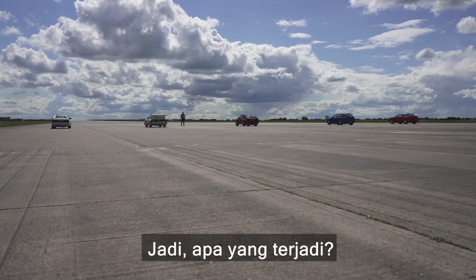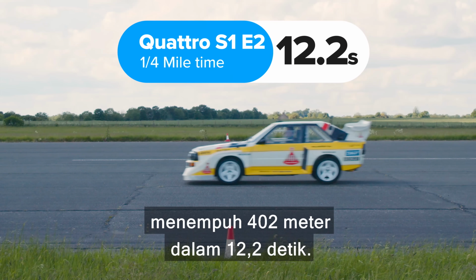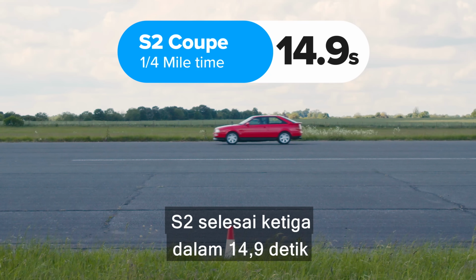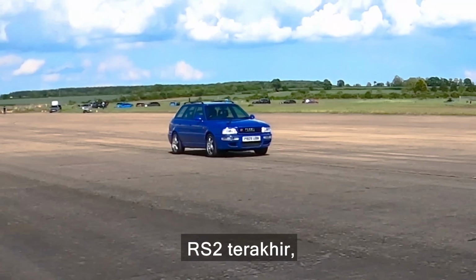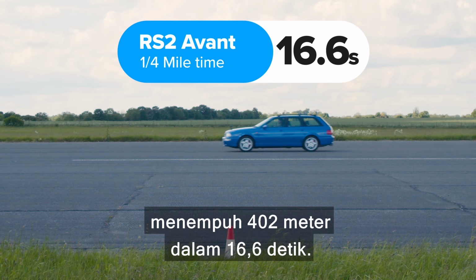So then what exactly happened? Well, the Quattro rally car won, completing the standing quarter mile in 12.2 seconds. The Sport Quattro was second in 14.2 seconds. The S2 finished third in 14.9 seconds, and the Quattro 20 valve was fourth, taking 15.3 seconds. The RS2 was last, completing the standing quarter mile in 16.6 seconds.